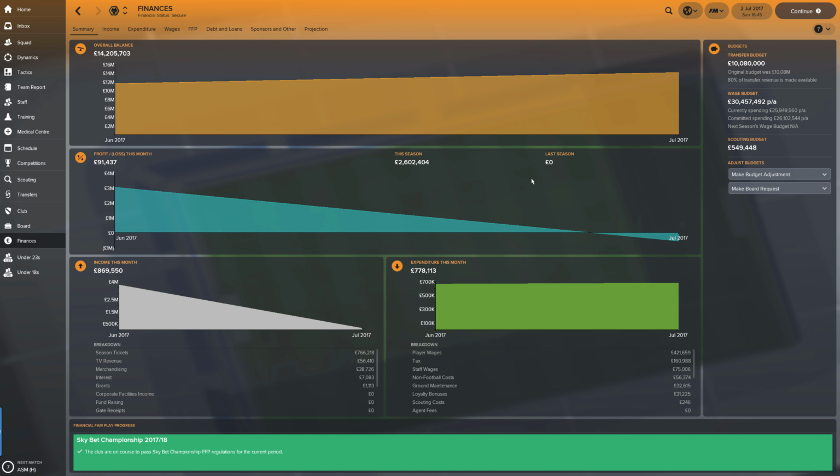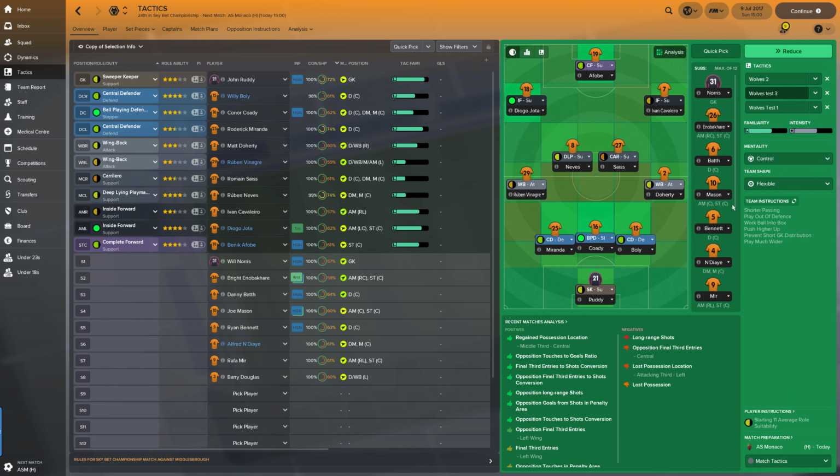With all that done, you can focus on preseason and getting your tactic to work the way you want it to. So in preseason, I'll typically set up a whole slew of matches to try different things out. I'll be making sure not to get my players injured.